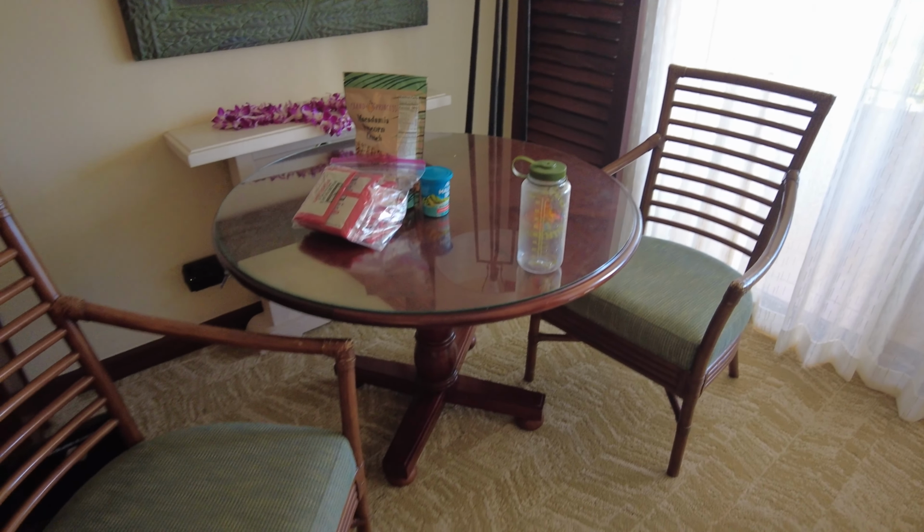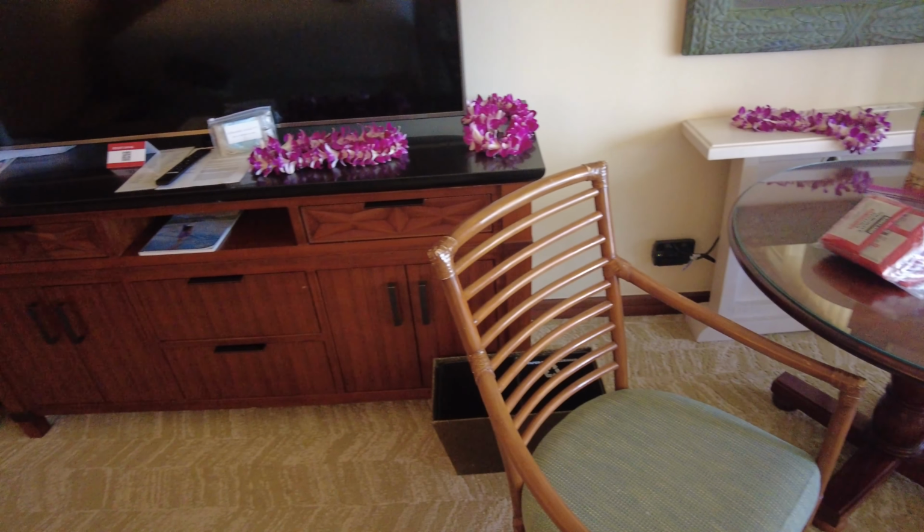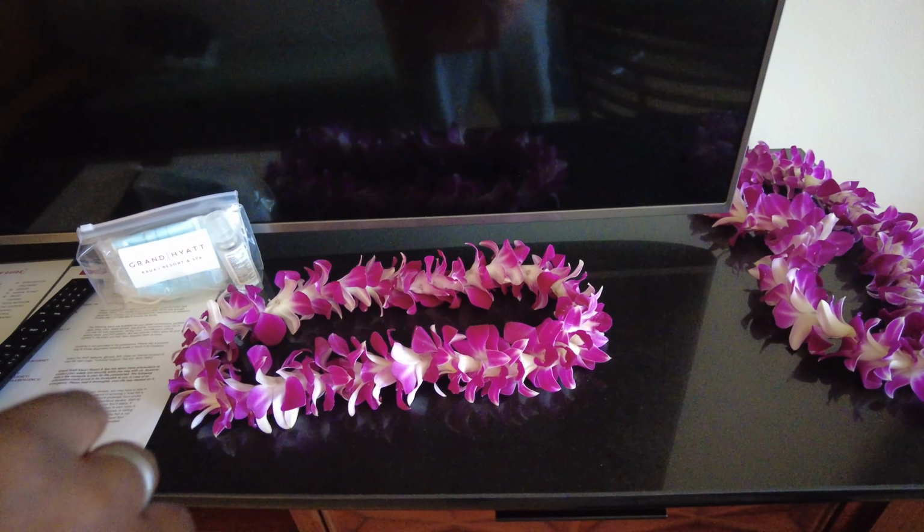We have a table with a couple chairs right over here. We also have our leis that we received on check-in, so be sure and get your leis when you check in. Right back here on this little pedestal, you have a couple of plugs. There's USB and also regular outlets. There's two of them, one here and one right over there.